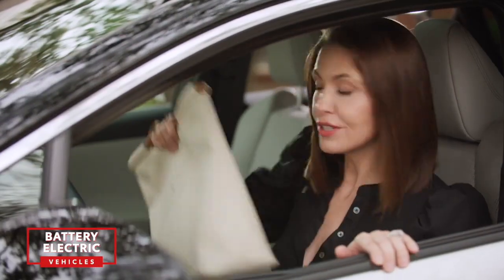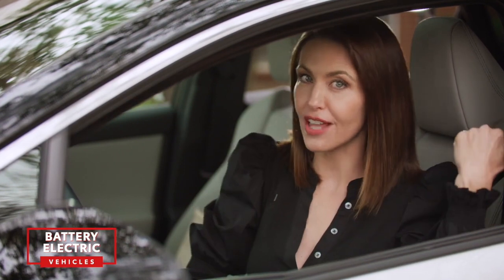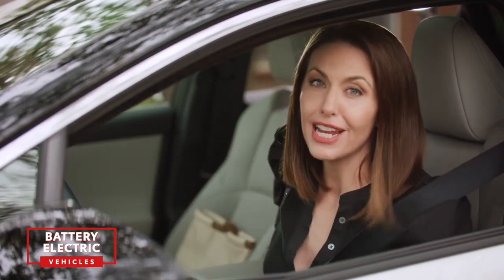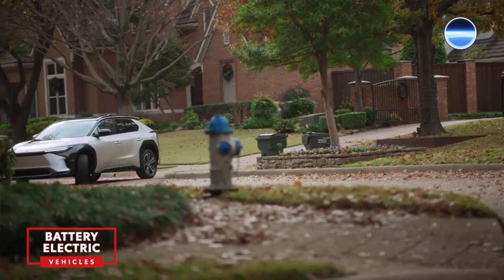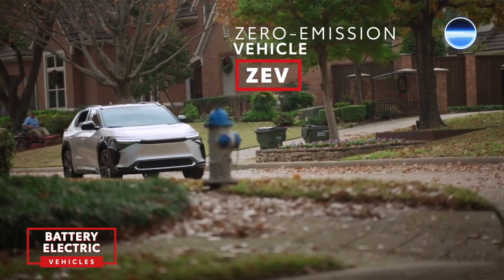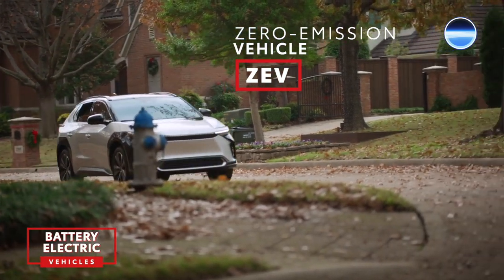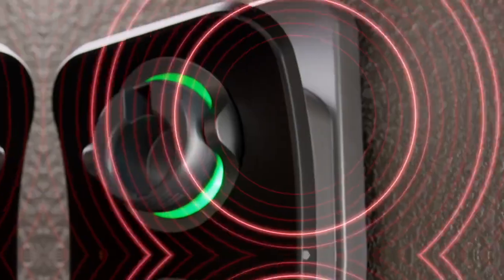Battery electric vehicles and fuel cell electrics are really some of the most promising technologies out there when it comes to eliminating carbon emissions from passenger vehicles. Sometimes you'll hear other acronyms around these vehicles, like ZEV, or zero emission vehicle, means that there's zero carbon emitted from the tailpipe.